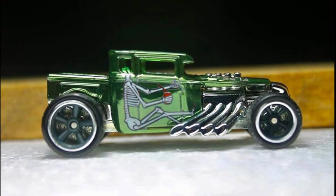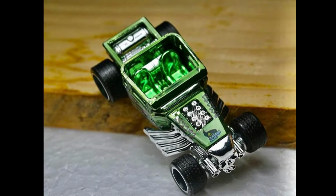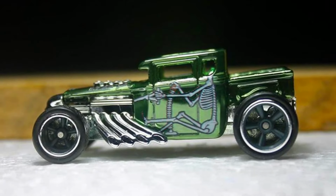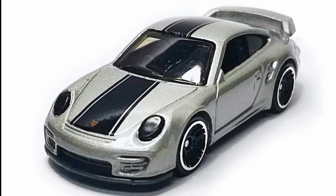A sneak peek of the X Larrywood exclusive releasing on March 5th. Limited to 130 units. A 2022 Porsche 911 GT2 from a multi-pack set.